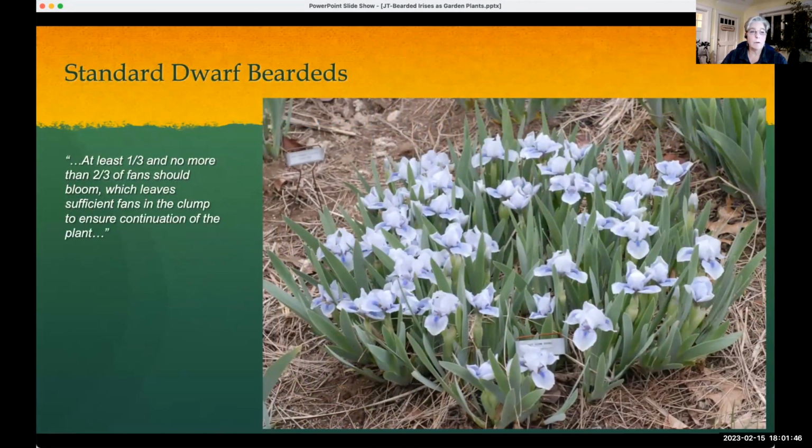The other thing you need to worry about, and this is with all beardeds, but standard dwarfs, is that you need enough increase so that the plant doesn't bloom out. As you can see, this is kind of late in the life of the bloom of this particular iris, and there's plenty of increase, 3 or 4 per bloom stalk, so that next year the clump will be even bigger and better. I have had irises where they bloom well, and then they put on 2 increase, and then both increase bloom, and then they put on 1 increase, and the clump never really gets much bigger.